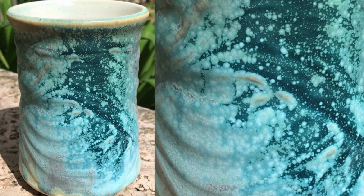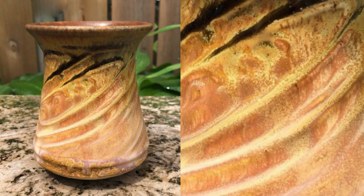Microcrystalline formations can resemble a snowstorm or stars in a galaxy. They add a buttery feel along with the variation of color. The top third is sprayed with an ash glaze on a warm base. Ash glazes enhance the flow of glaze and encourage streaking.